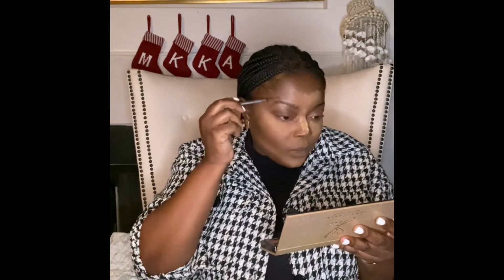When we go in with our eyebrows, we first want to brush them up. And I like a full bushy brow. I have pretty full eyebrows. So I just want to emphasize the brows that I already have.